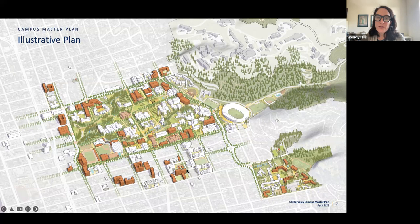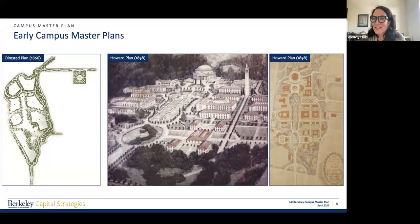So there's a long history of master plans on campus. The first one from 1866, done by Frederick Law Olmsted. He was the landscape architect for Central Park, among other things. He did campus work all over the United States. This is a very picturesque plan. We have a few little remnants of it, not much. Really, our current plan comes from the Hearst International Competition in 1898, which ultimately was a Beaux-Arts plan.